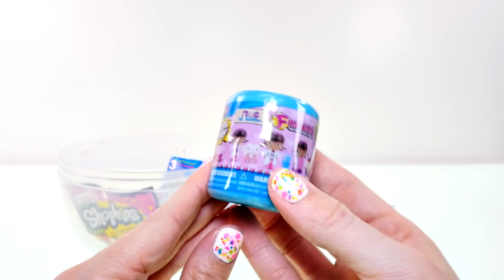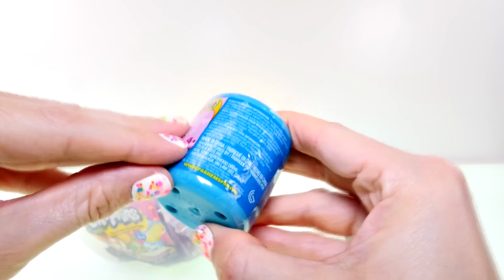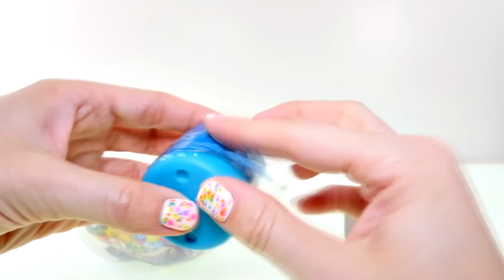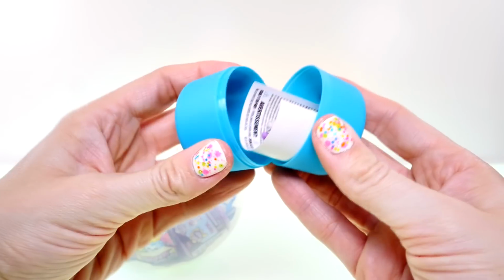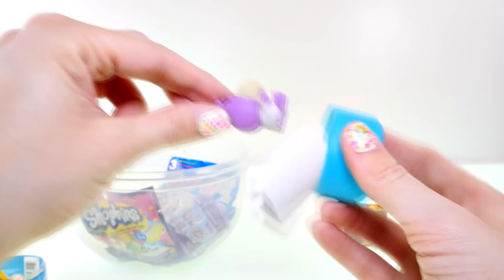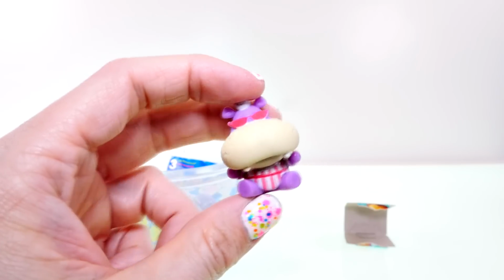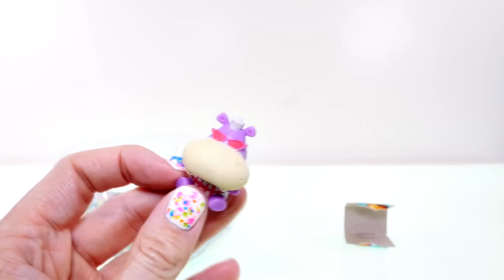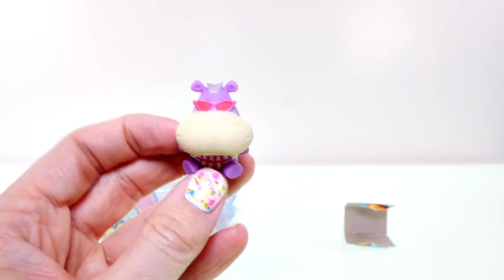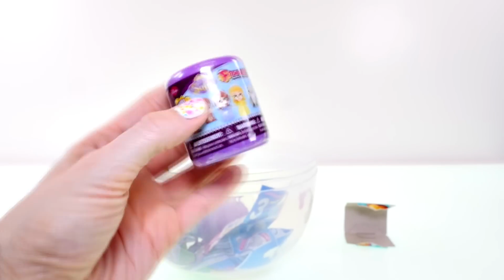A McStuffins Fash'ems squishy. And her name is Hallie the Hippo, and she is a nurse. Usually she wears glasses, just regular eyeglasses, but here it looks like she has red tinted sunglasses. Let's see what else we got.